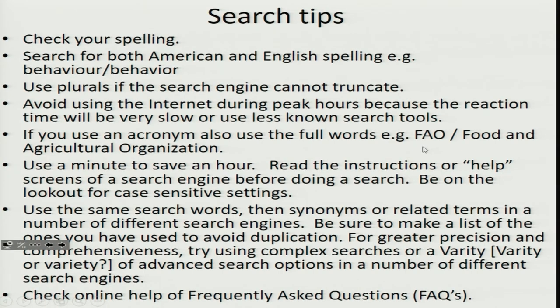Be on the lookout for case-sensitive settings. In other words, should it be written in capital letters or small caps? Even that is important in this subject. Capitals are not capitals. Use the same words, then the synonyms, and then related terms in a number of different search engines.